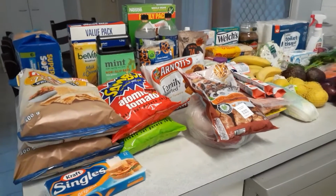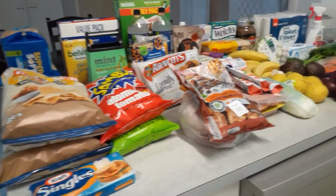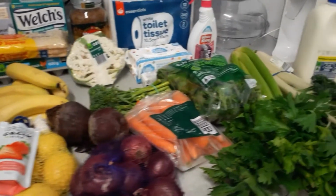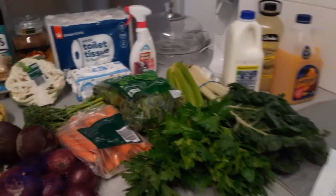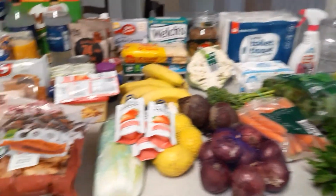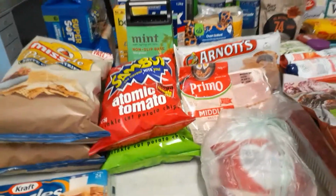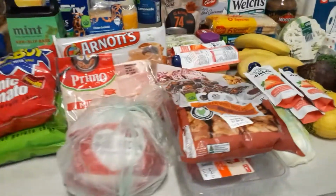Hi everyone, today is Saturday and this is our family of 4 food haul, and I've spent $223.50, but that's also with a $10 discount from Woolworths that they gave me this week. I'll start with the meat first.